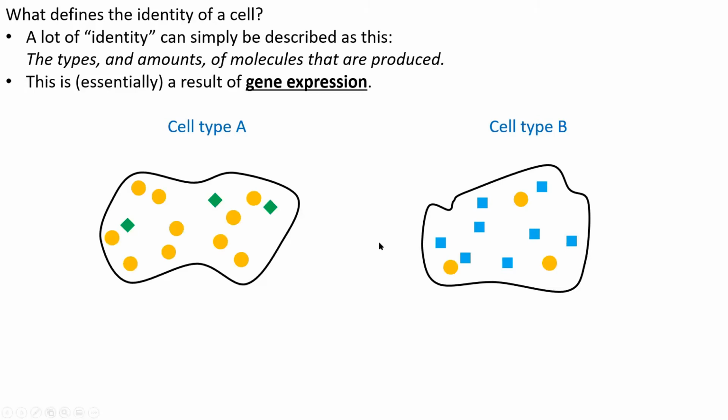In comparison, maybe cell type A is expressing this orange ball. Maybe it's expressing this orange ball a lot. And then maybe cell type B is expressing this orange ball a little bit. This is a quantitative difference in gene expression. Cells are able to do this through careful regulatory mechanisms, like just the amount of a gene that's produced can influence cell identity. It doesn't have to be black and white.